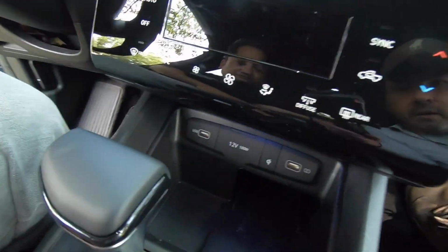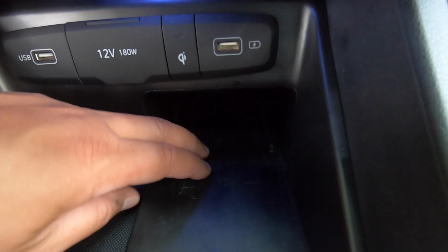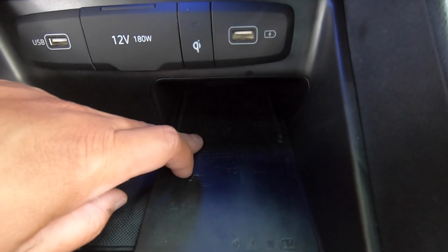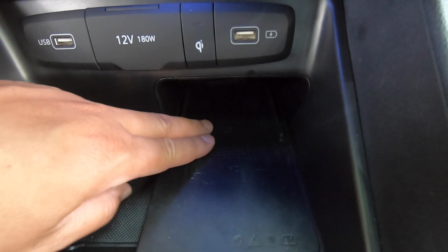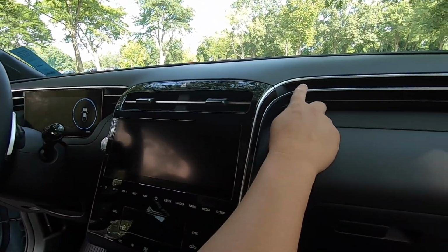And then you have some other features in here. You got two USB ports. There's also a wireless charging system that is 15 watts. There's actually a small fan underneath to keep your phone cool. That's a nice detail.